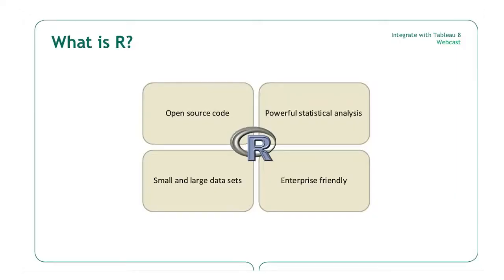So, what is R? R is an open source statistical programming language and environment. Originally, it was developed for higher education, but is now used worldwide due to its analytics capability, which has the potential of driving high value across businesses. R is able to do this by processing and joining complex statistical techniques on small and large sets of data. We shall see a demonstration of this in action later.